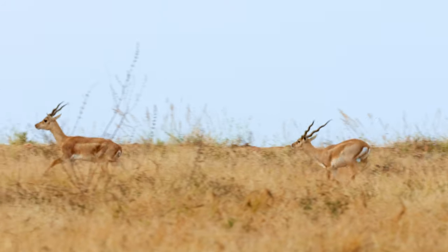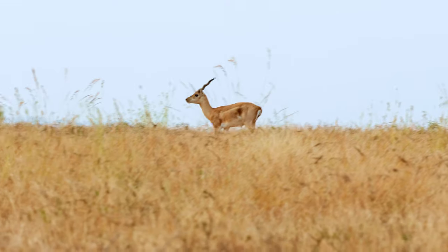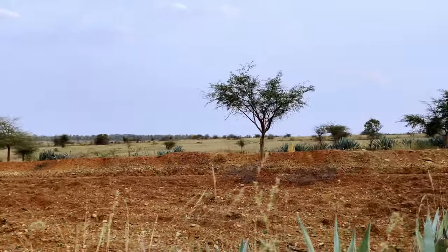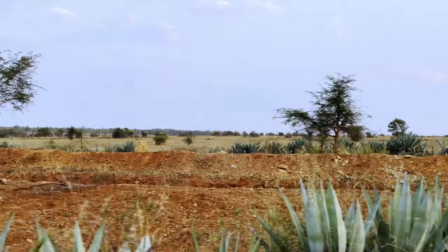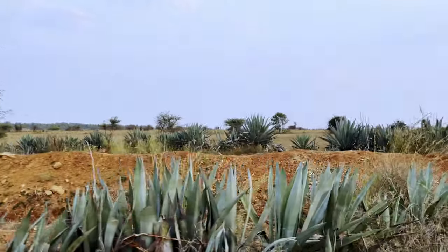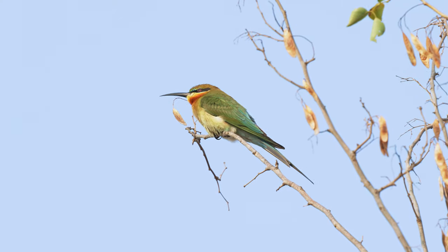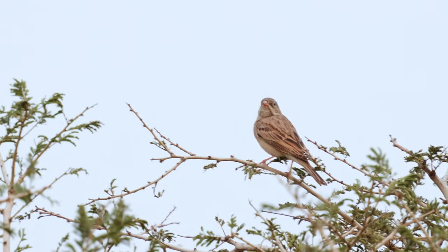We could see a few young ones in playful mood, jumping and strolling all around the reserve. The landscape of the reserve primarily consists of open grasslands, scrub forest, and rocky terrain, providing an ideal habitat for blackbucks and other species adapted to this kind of environment. The reserve is also home to several types of bird species as well. I will make a separate video on the different types of birds I found here. Do watch that video as well, guys.